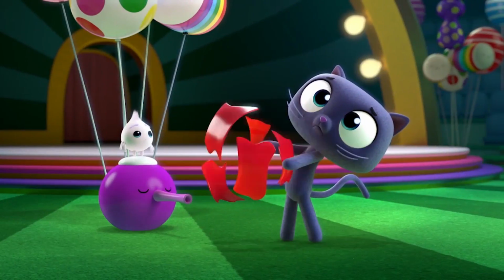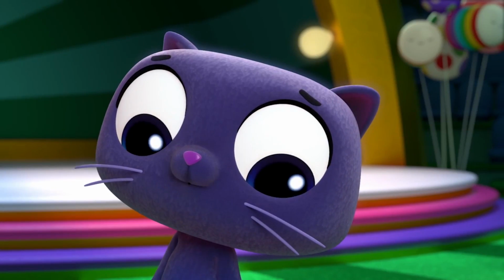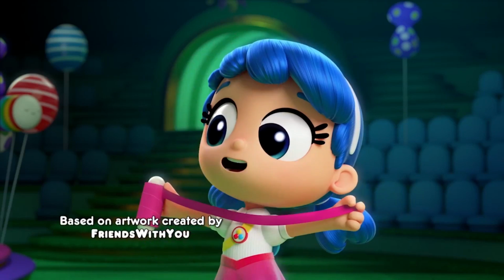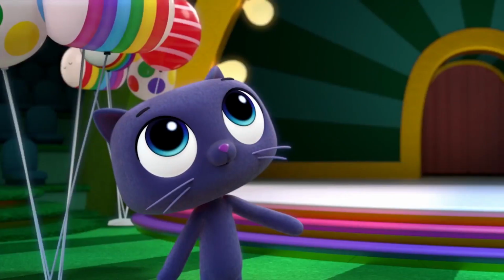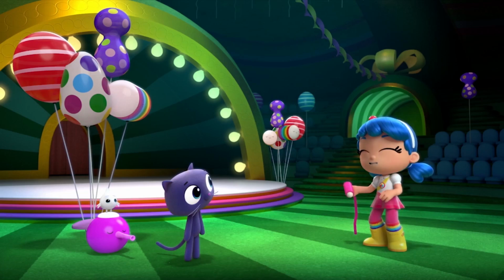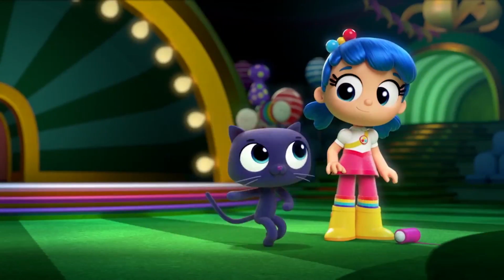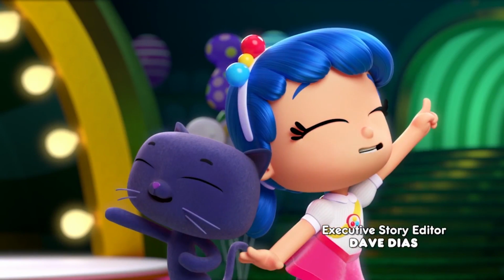Yay balloons! Ah! I'm sorry, True. It's okay, Bartleby. We have lots of other decorations to put up that won't pop. Phew! Thanks, True. And when we're done, the Coliseum is gonna look super. Super duper for the Rainbow King's super duper dance party!